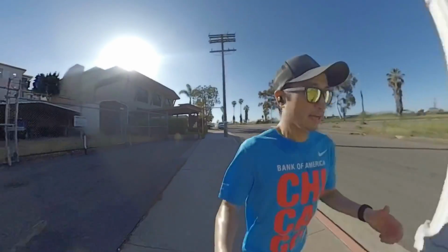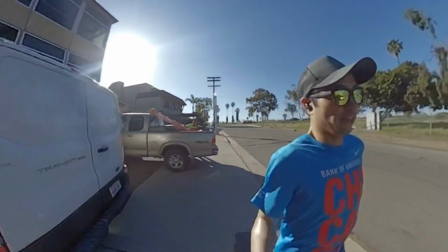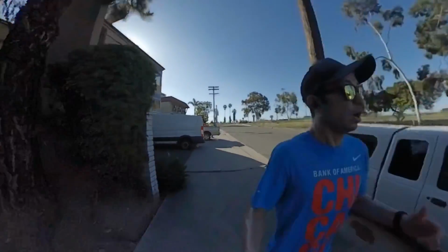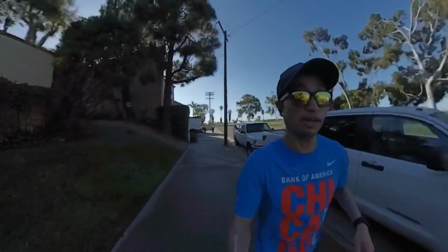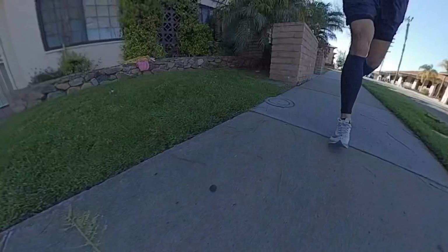So today, while I'm out in San Diego, I only brought 2 pairs of shoes with me, the Adios 4 and the Vaporfly. So while I wanted to get in some recovery miles today, I thought today would be a good time to test out that theory.